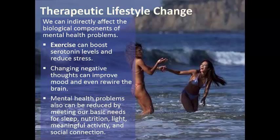So when I treat somebody with depression or anxiety, that's one of the things that I make sure that they're doing, is that they're sleeping properly, they're eating properly as much as possible, as well as trying to go out, have social activity, interact with the world. And all those help with brain chemistry as well. So that's something to consider if you're ever feeling down.